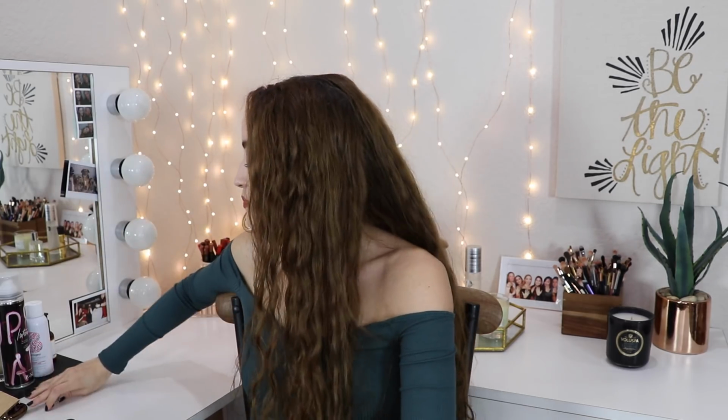Instantly, as I was blending it out, I loved how it looked because it gives you a nice matte finish, but it's not too matte. It looks very natural. It does look super natural, actually. The only thing is it does crease pretty easily. You do have to set it right away, whereas with Shape Tape, you don't really have to set it. This one definitely needs to be set, but once you set it, it looks so nice. I don't know how it lasts throughout the day, but I like it so far.